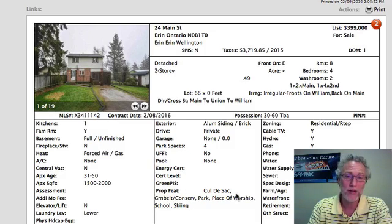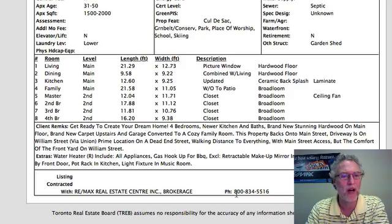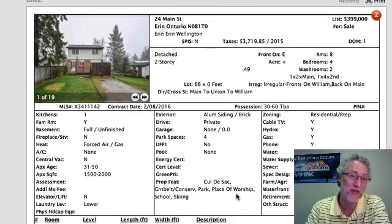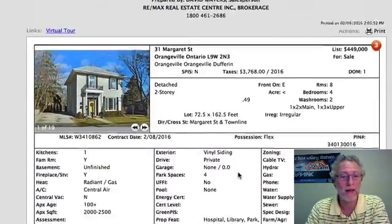Now, there's no garage, so I guess the other challenge they'll probably have is being on the main street. That could deter people as well. But other than that, I think they're okay.